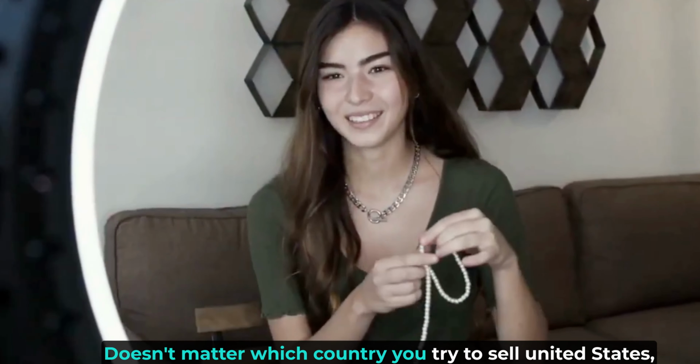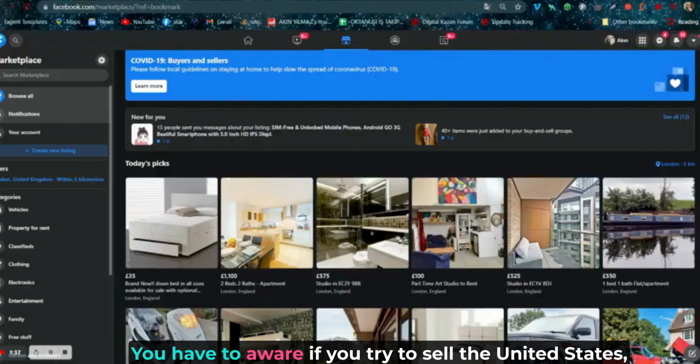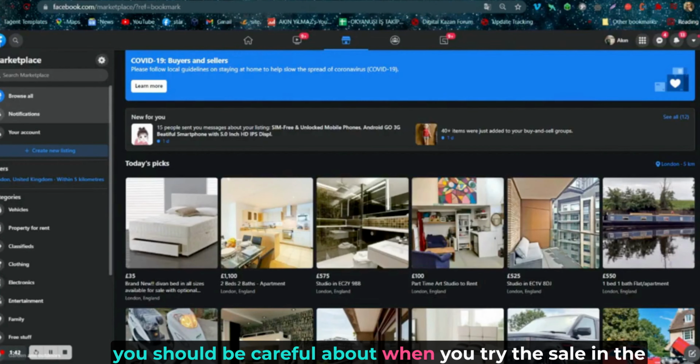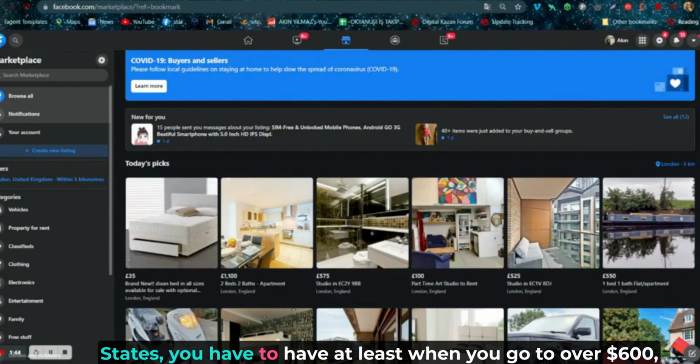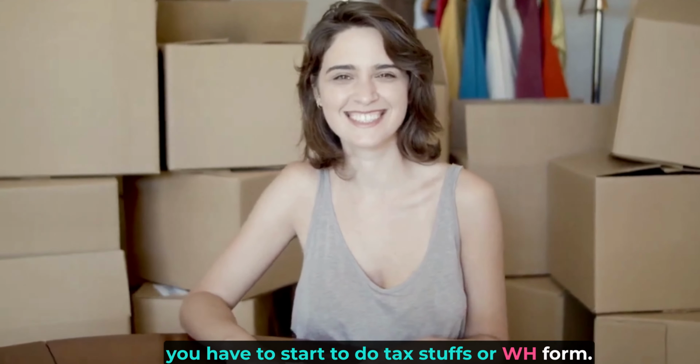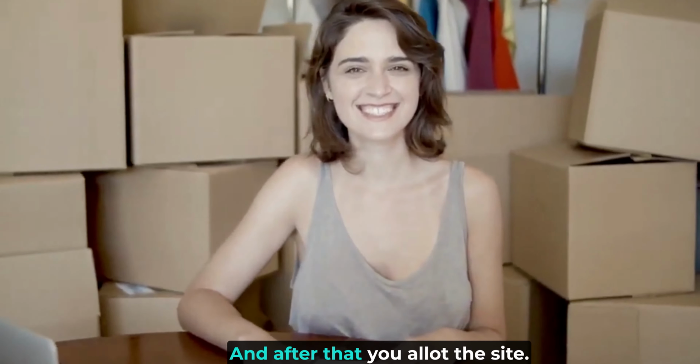Doesn't matter which country you try to sell in, United States, United Kingdom, or a different marketplace, you have to be aware. If you try to sell in the United States, you have to be careful. When you go over $600, you have to start doing tax stuff or the W-8 form, and after that you are allowed to sell.